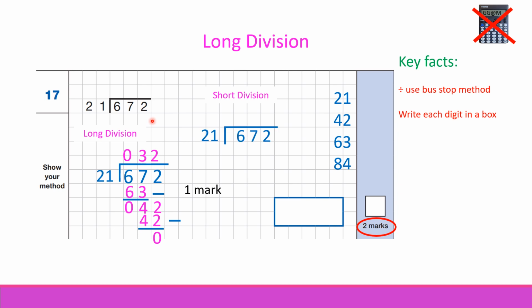So using short division, I start off exactly the same. I now say how many times does 27 go into 6, and it doesn't go in, so we put 0 at the top. But with short division, I cross out this 6 here and I write the little 6 up here. So I've now got 21 into 67, which is what I did here, 21 into 67.